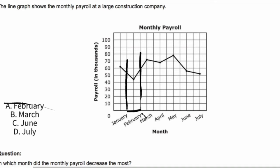So next, let's check March. So it looks like now March, we just have to look at what's going on right here. This portion of the graph is March, so we're going to look between this line and this line. I would like you to just focus on the line right here.